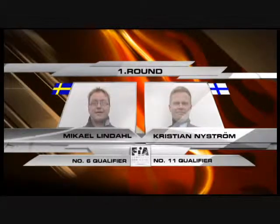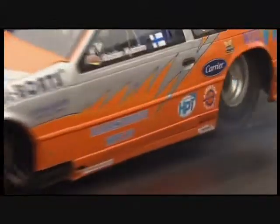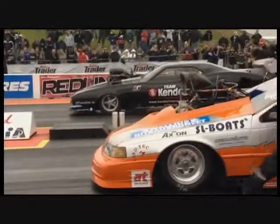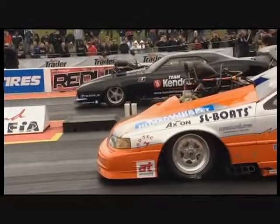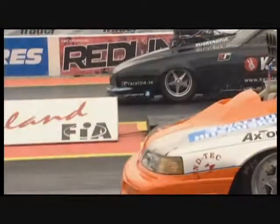Sweden against Finland. Mickey Lindahl against Christian Nystrom. And Mickey Lindahl is another one of these guys who is on a great improvement here in 2008. He was the number 6 qualifier with his stealth bomber, that black Camaro. And the Thunderbird of Christian Nystrom in the opposing lane was the number 11 qualifier. Only about a tenth of a second between them.